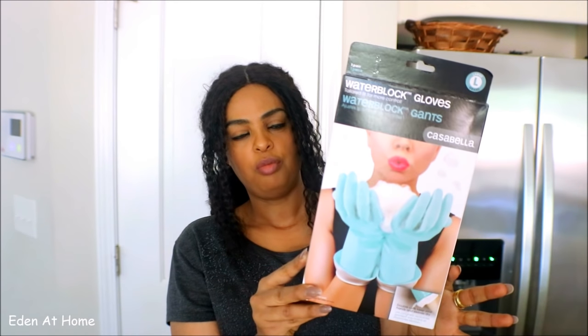Oh, yay. This is the best thing I got. These are gloves from Marshall's. I got them for $3.99. They were $6, so I saved $3. I need them for my bathrooms actually. This was it from Marshall's.